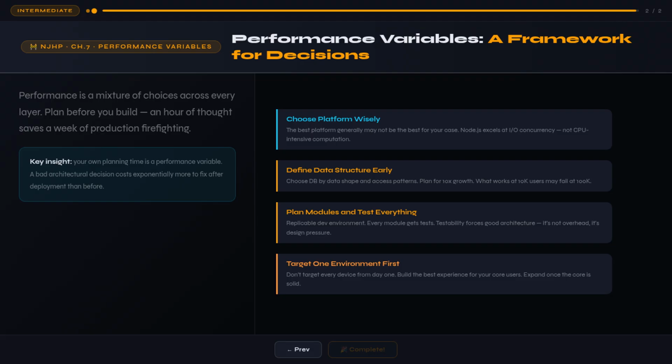Don't attempt to develop for every device and every browser simultaneously from day one. Pick your primary target, the device and browser your core users actually use, and build the best possible experience for it. Then expand coverage once the core is solid. The overarching theme: plan before you build.